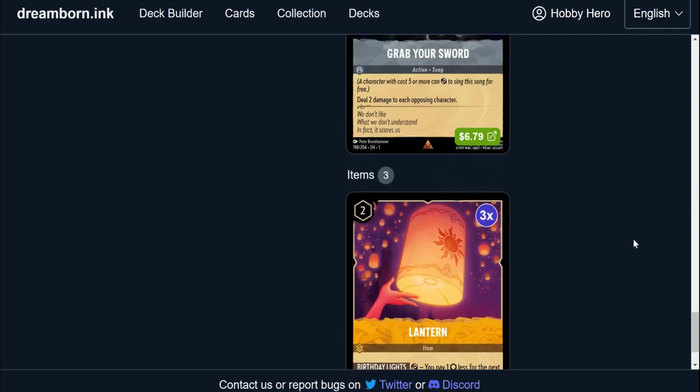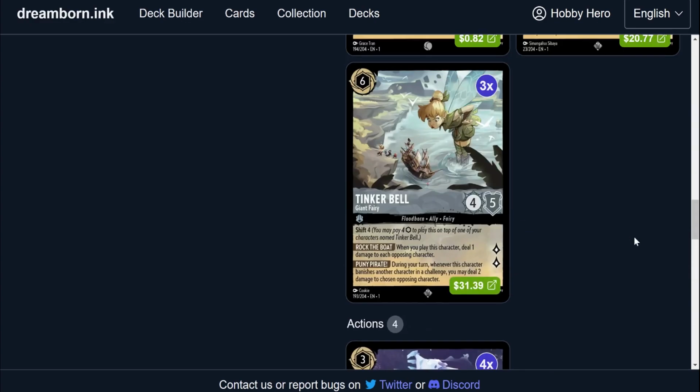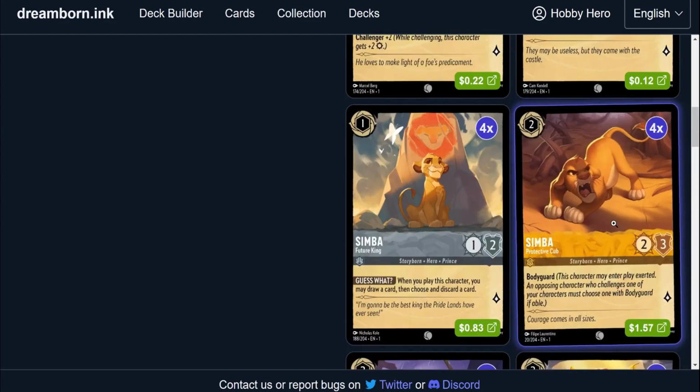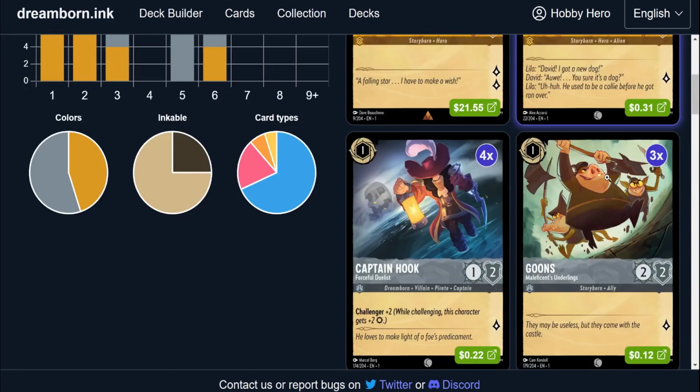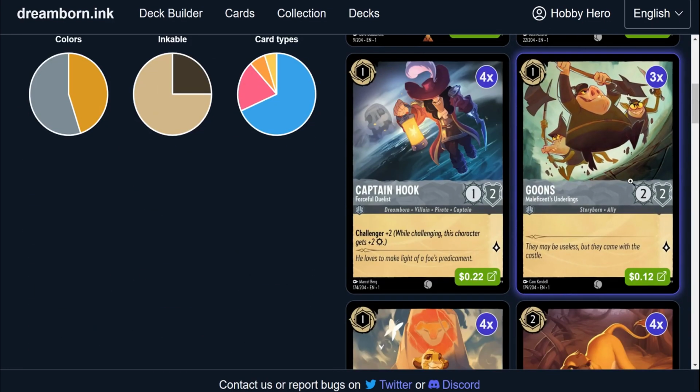Now this deck is a very high roll deck. I actually have an Amethyst list that's very similar in build to this. It's got a little bit more card draw in it, obviously, but this one has access to those 5-drop songs, which makes it really good as well. Now, I do like this deck.